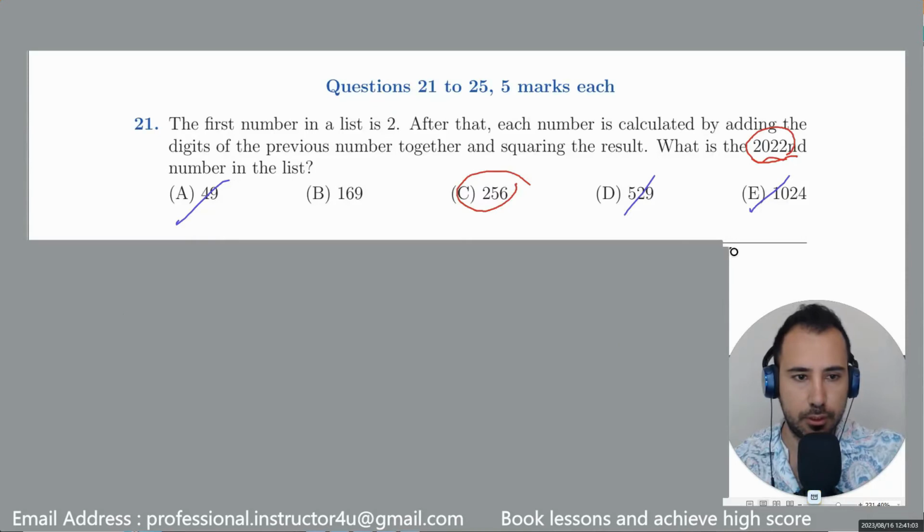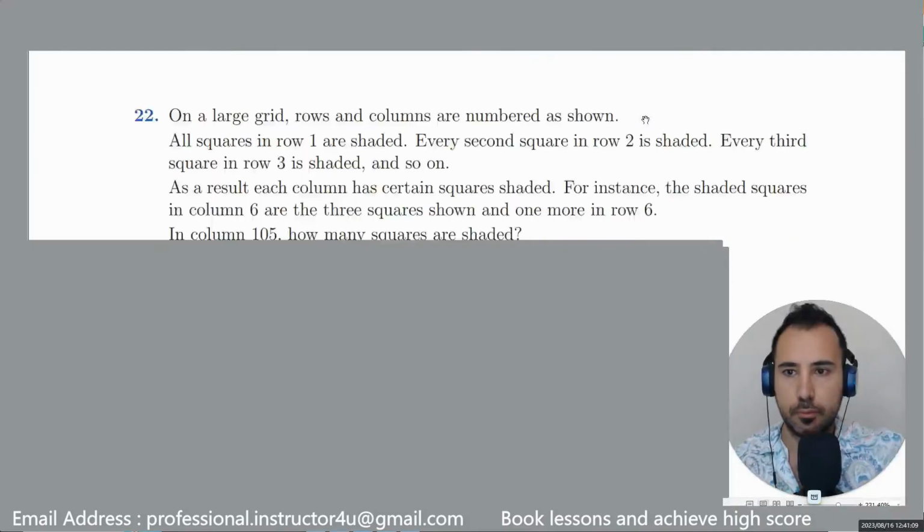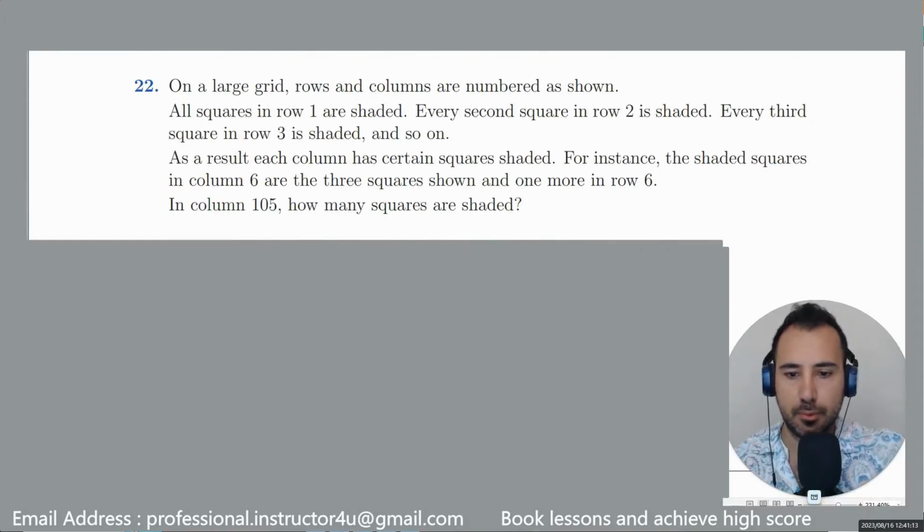So let's just do some cleaning and I will move on to the next question. Question 22. Okay, so we need more space actually.